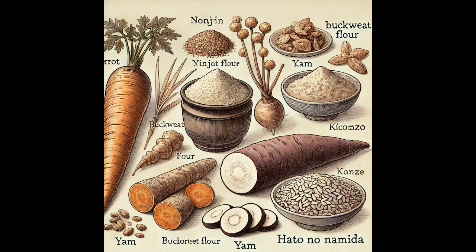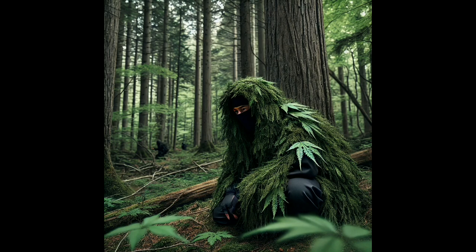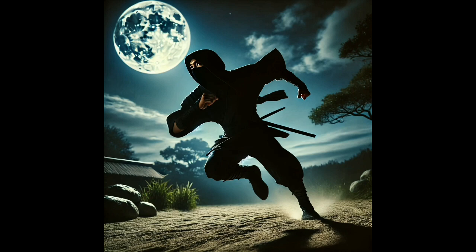The ninja's food is balanced and wise. Strength in the body, no scent to arise. Life is protected, missions achieved. The wisdom of the ninja, nature's belief.